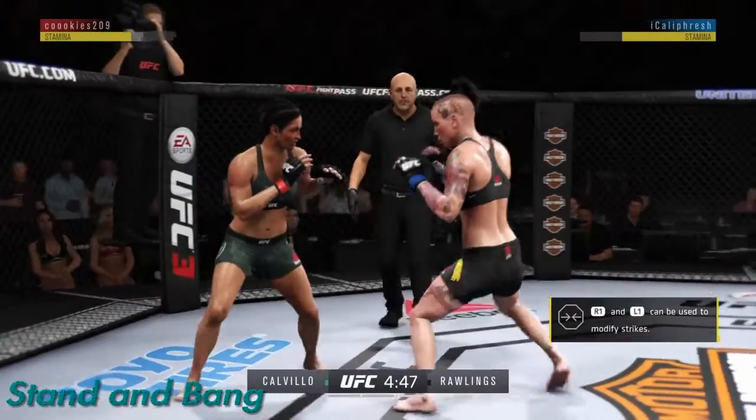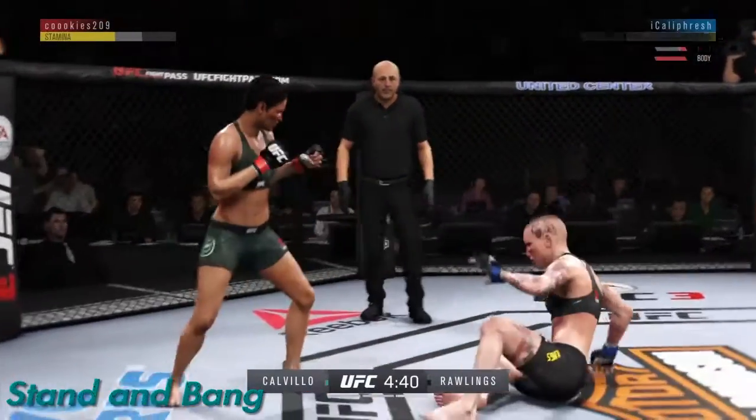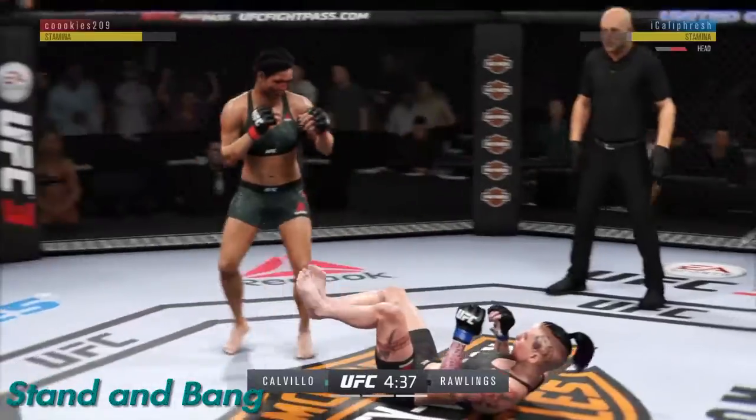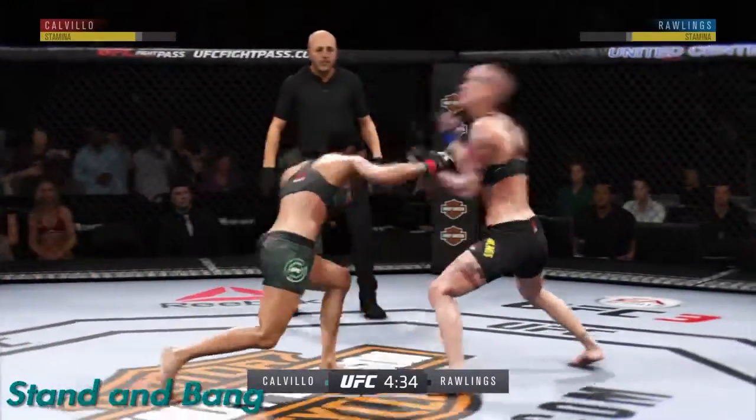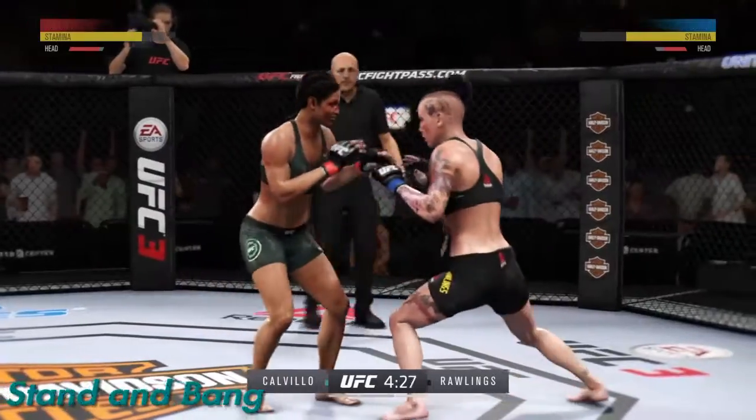So utilize some feints and then mix it up with the takedowns. Don't go too crazy striking with Francis Ngannou. Don't go crazy trading. But when you do trade with him, he can utilize some good overhands.